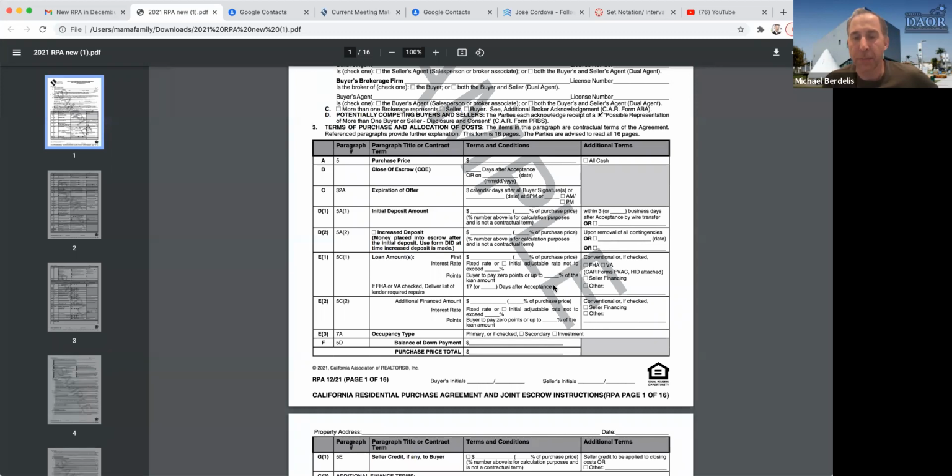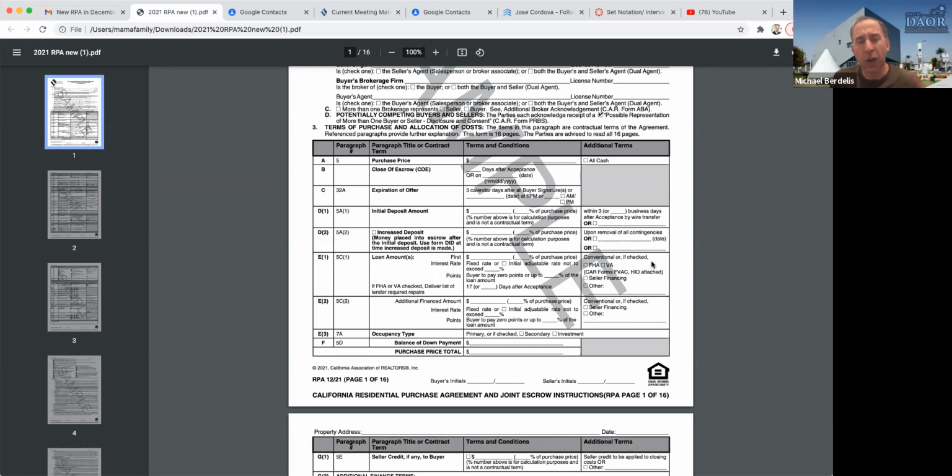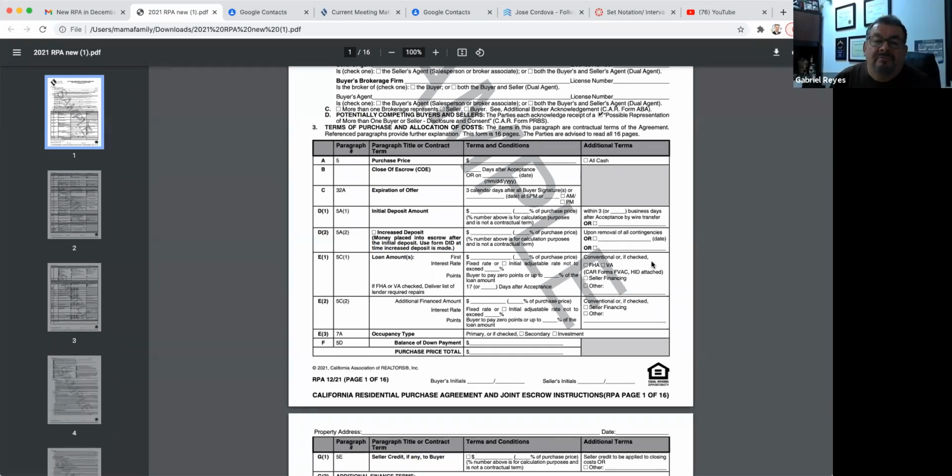17 days after acceptance. Okay, so I'm honestly not sure. Does anybody understand what they're getting at there? No. I'm not sure why they wrote 17 days after acceptance. Maybe that has to do with the FHA contingency period. No, isn't it 15 days? No, it used to be 21, but are we talking about contingencies? We haven't even gotten to contingencies. Michael, maybe that's referring to what's on the left in that box. FHA or VA checked, a delivered list of lender required repairs. Perfect. That's got to be what it is. Within 17 days. That's got to be it. Okay. Yep. All right. Good call.